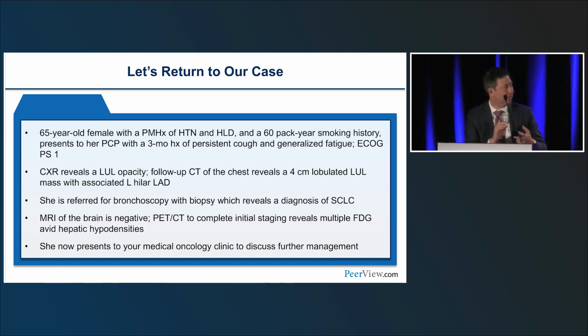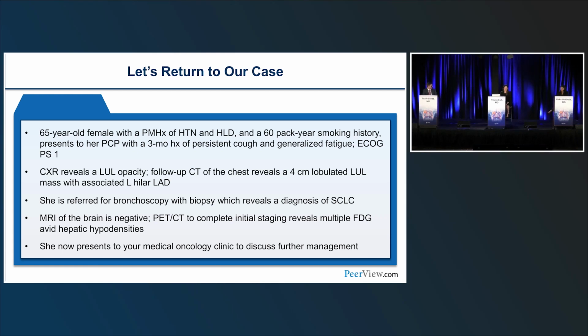Carboplatin versus cisplatin. Do you have a strong preference about those? And then also we'll get into atezo and durva as well, and whether you generally prefer one over the other, or if there are situations in which you might use the opposite of your choice. Either of you, please feel free to answer one or both of those. Nisha, do you want to start?